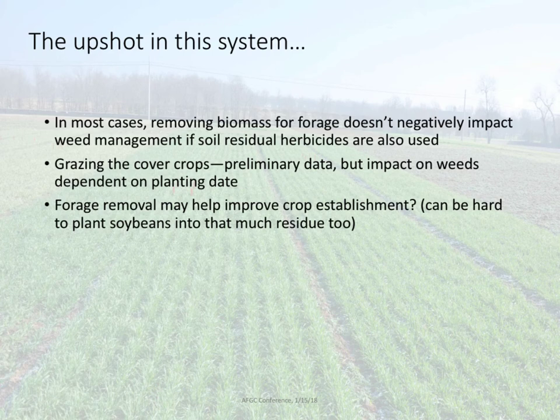And forage removal, we've seen in a couple of our trials, might actually help improve crop establishment. Crop competitiveness is one of the major factors in suppressing weeds, regardless of whether it's tobacco, soybeans, corn, cotton, peanuts, cabbages, what have you. So if you're going to be using herbicides and managing your weeds well with herbicides, planting any crop into that much residue can be difficult. So in this case, removing that residue, removing that biomass for forage might actually be an advantage.